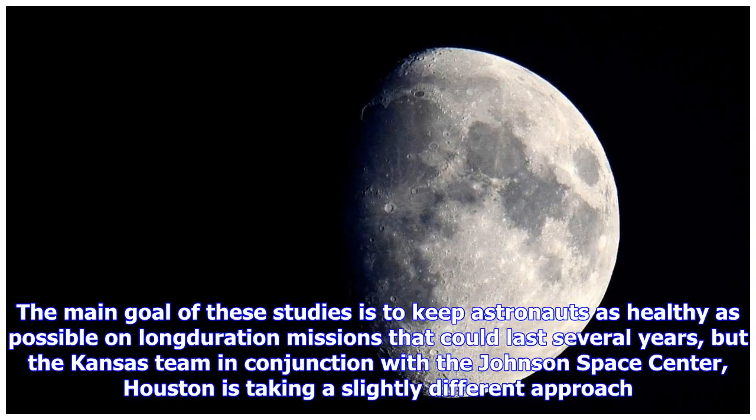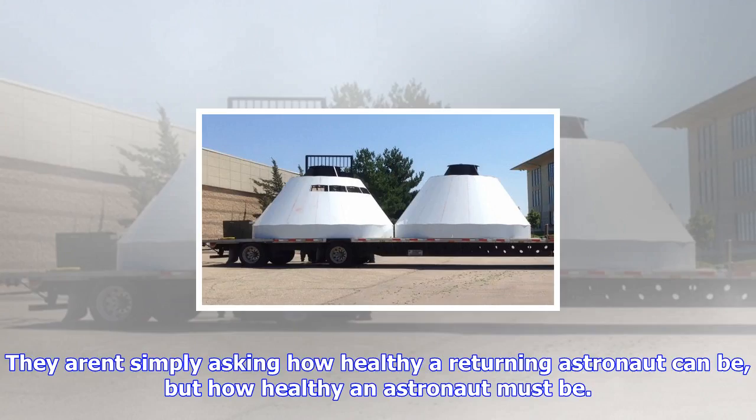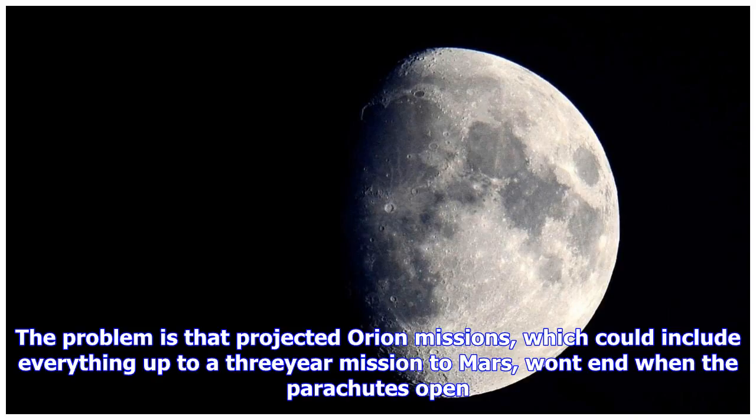The problem is that projected Orion missions, which could include everything up to a 3-year mission to Mars, won't end when the parachutes open. Unlike the Space Shuttle, which landed at an airfield, Orion will come down in the water, and the crew may need to initiate emergency escape measures while the very unship-like spacecraft is bucking and twisting in the open sea.